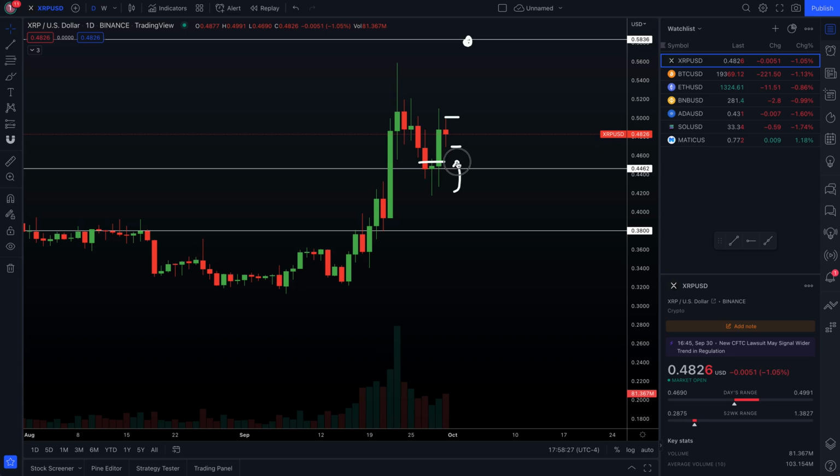If you want to move your stop to break even, I suppose you could, or you could just bump it up to being slightly underneath 44 cents so you're not risking the hammer low anymore now that we've firmly broken out over the top side. That is completely up to you.